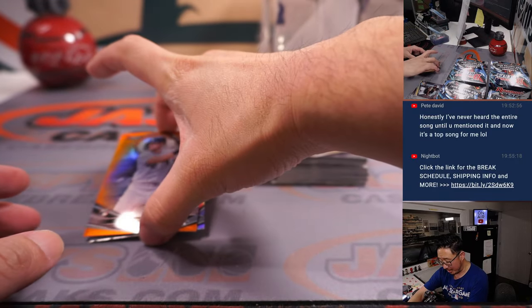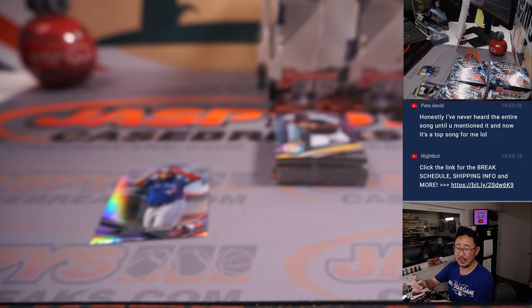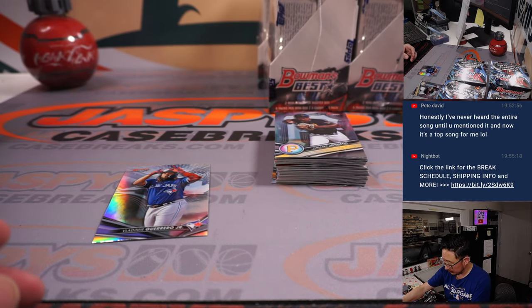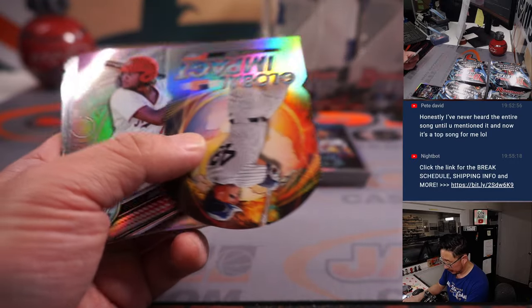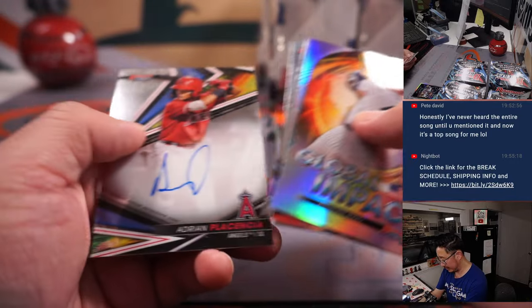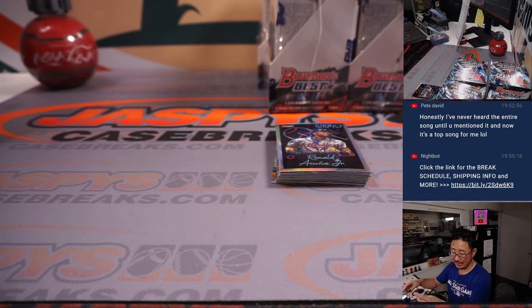All right, Rob with the Mariners gets the Julio Rodriguez, the Junior Perez once again for Simon, Gavin Sheets /25 for Chad and the White Sox. Got Anthony Rizzo die cut. And an Adrian Placencia going to the Halos, Rob with the Halos.